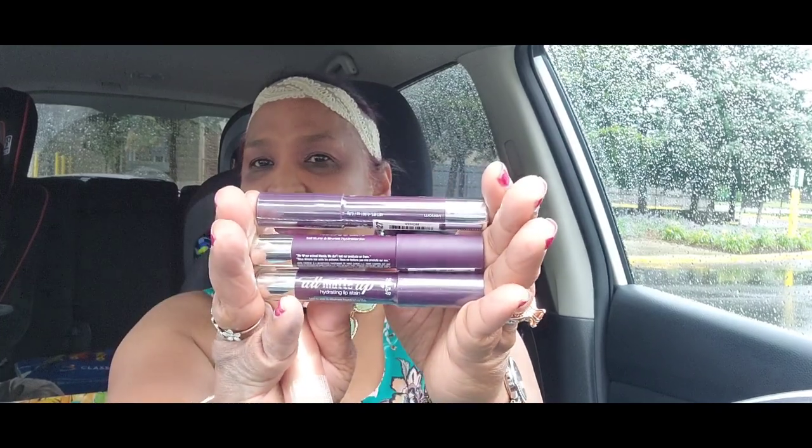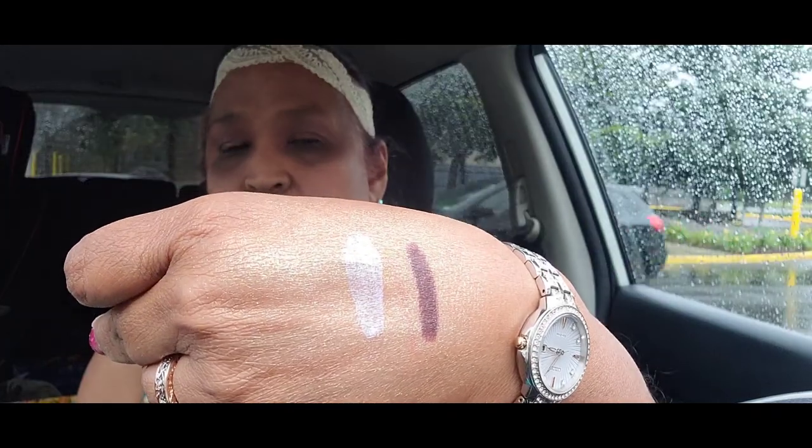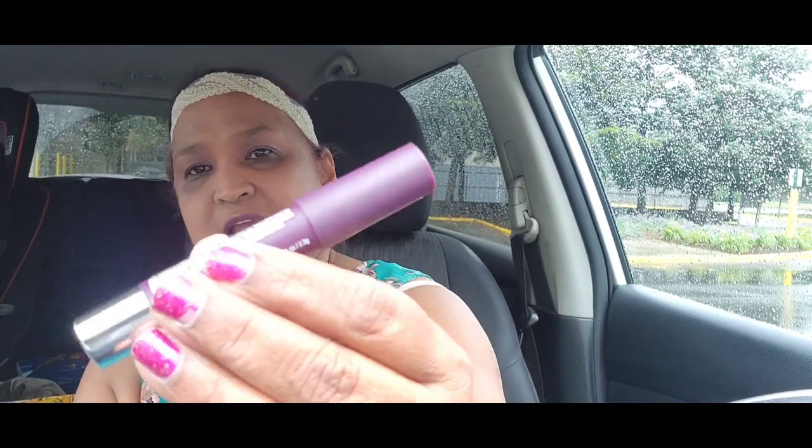And I picked up these. These are All Matte Up Hydrating Lip Stain by Hard Candy, number 1027, and it's Venom. It's beautiful. It's lip stain. Really, really gorgeous. I broke into this one so that I could show you guys, and I love the color on it as well. Absolutely gorgeous. And the packaging is astonishing.